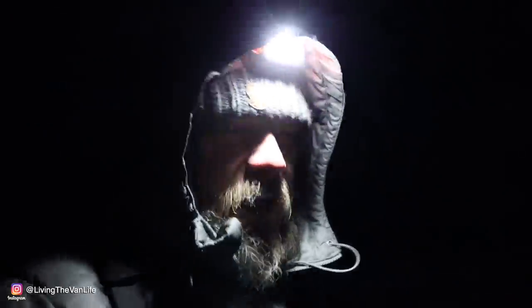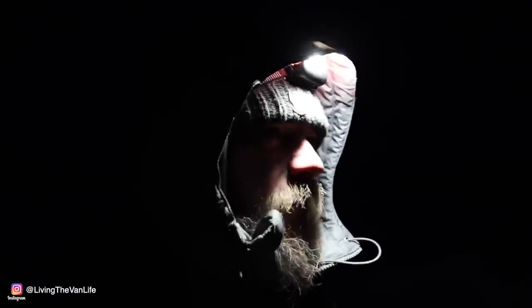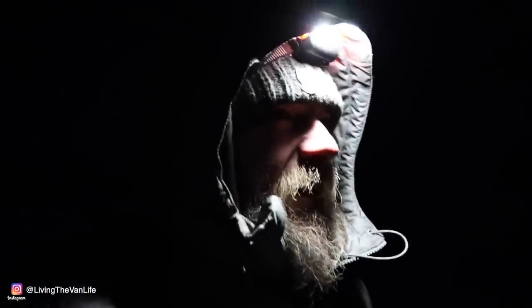Well, the good thing is, this morning it is not a perfectly blue sky. There's a little bit of texture in the sky over the mountains. That's what's going to reflect the beautiful sunrise as it begins to shine down.